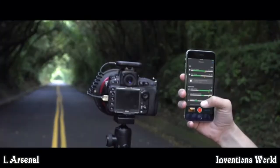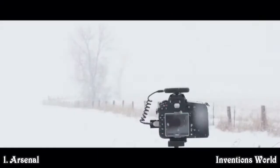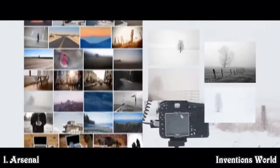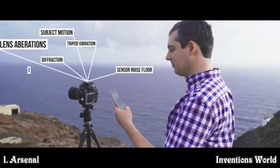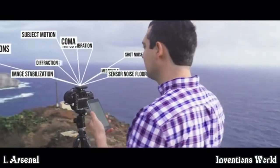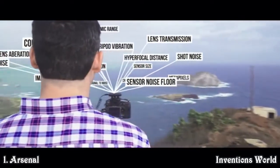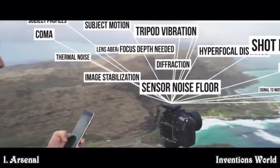The world's first AI photography assistant. With one tap, Arsenal finds settings to take the best photo possible. Arsenal's AI searches thousands of images in its database to suggest good settings. Next, it fine-tunes the suggestions by analyzing 18 different factors. Arsenal uses state-of-the-art machine learning to help you take a great photo in any condition.